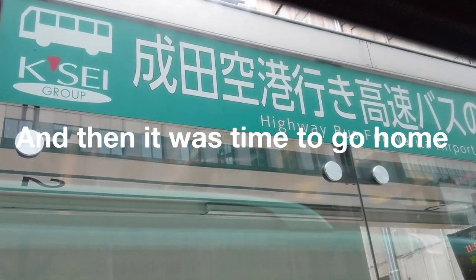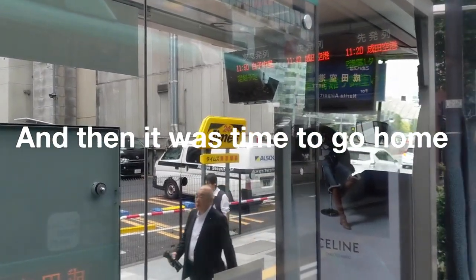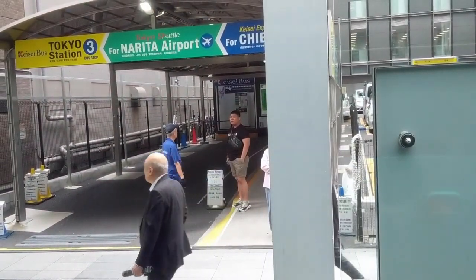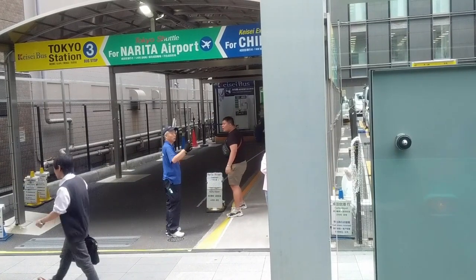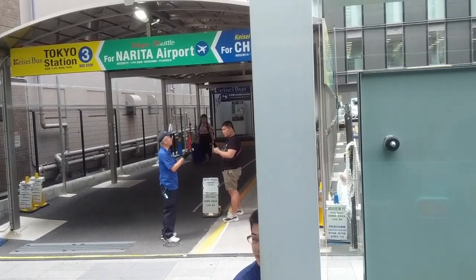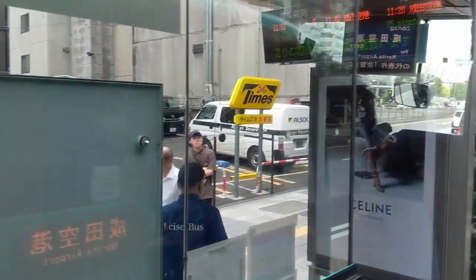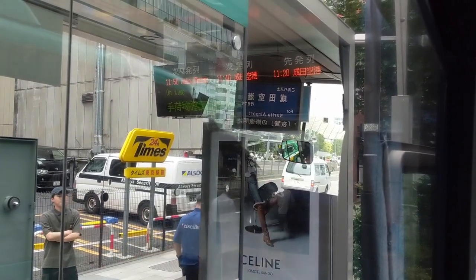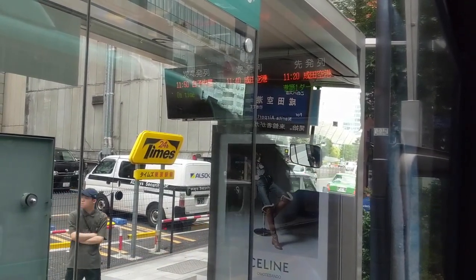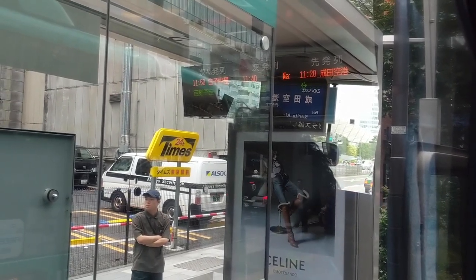So we're picking up the bus for the airport. They have a schedule and they have a waiting area over there. We're right near our airport. I'll include the information down below, but it's about 10 bucks one way. It says about 85 minutes now to get to the airport with traffic, so we'll be at the airport soon, going home.